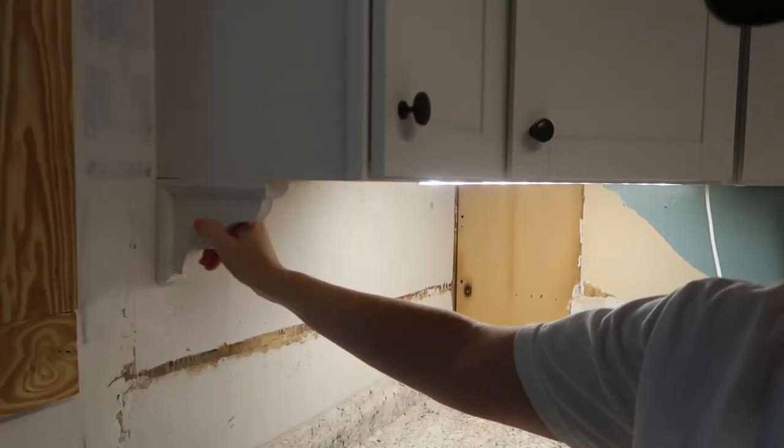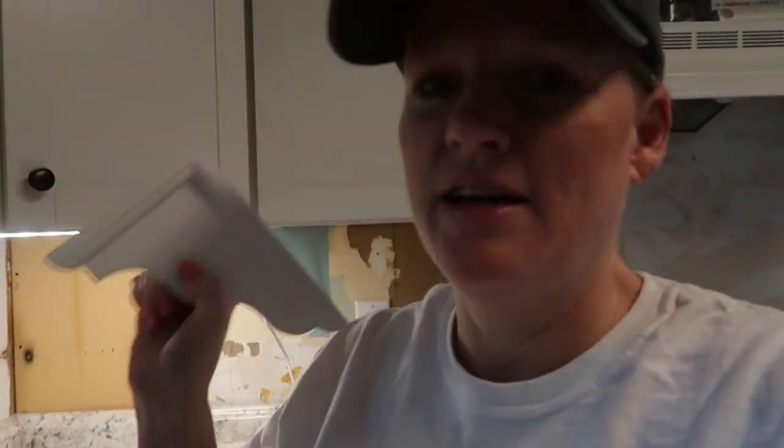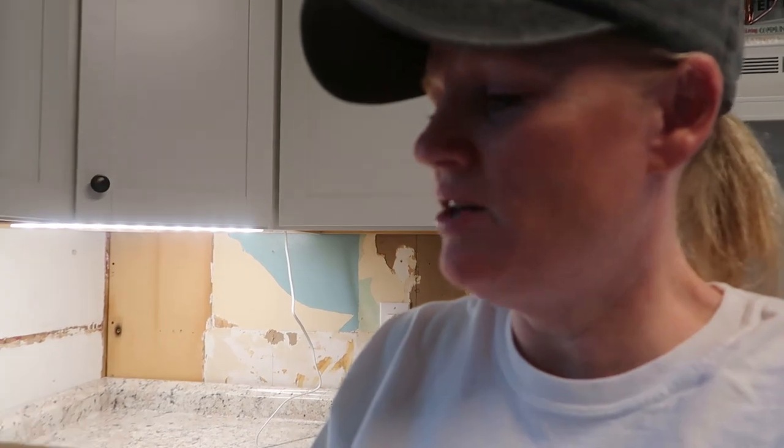Another little thing that I talked about in my original video about my kitchen renovation was these little corbels I wanted to add. After the backsplash is in, we'll be adding a couple of these. I just found these at Goodwill for like $1.95 for three of them. I think they're like $8 or $9 each at Lowe's, but I found three for like $2. I've saved them for a year or longer because I knew I wanted to put them in here.